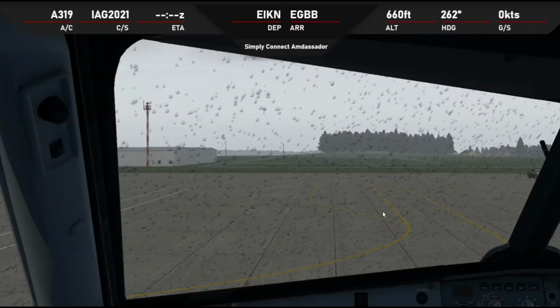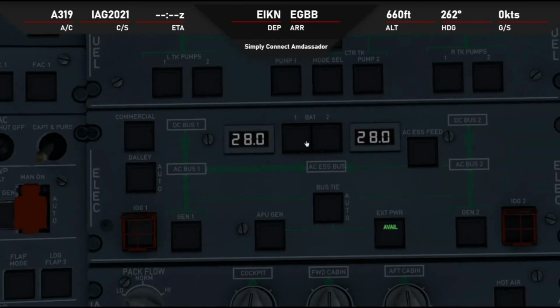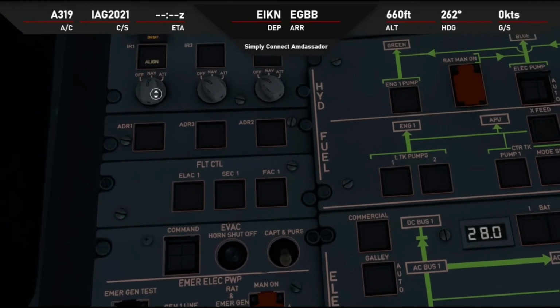Fire up the aircraft. As you can see, it is raining. So let's get the batteries on. Turn these fuel pumps on. Let's start the aircraft off, otherwise it won't register for the charity event. There we go. Right. Line the gears up.